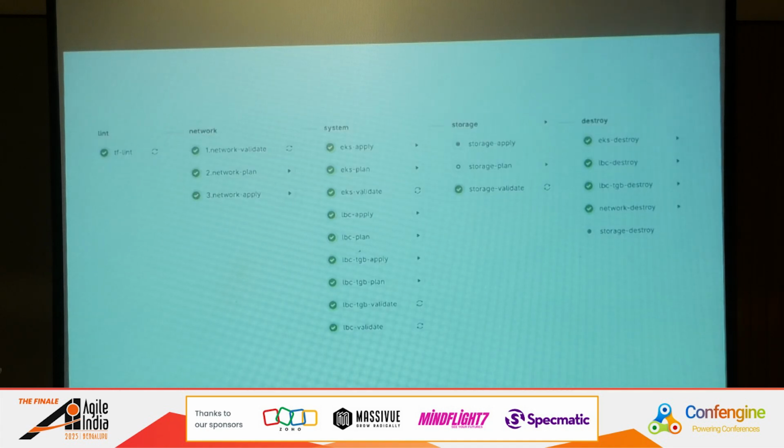This is a GitLab structure, but you can mimic the same thing in GitHub or Jenkins, whichever CI/CD platform you use. I like to place it this way: with every merge request being confirmed, it runs a default linting test, which checks the format of your code and looks for syntax errors. Then I have individual sets of stages for network, system and storage. Network actually creates the VPCs. I do the validate first, then plan, and then apply. Likewise you can have that.